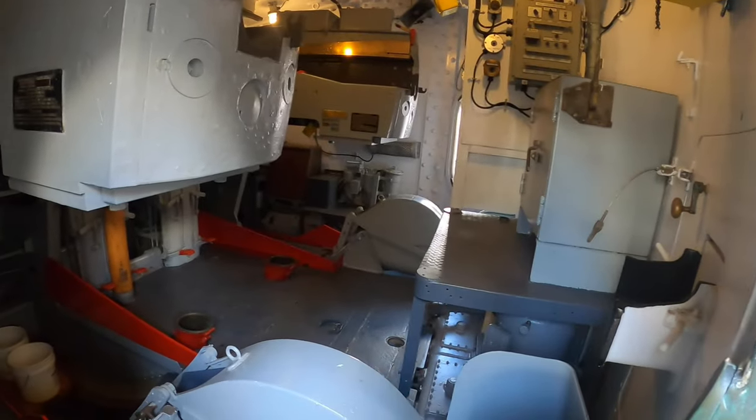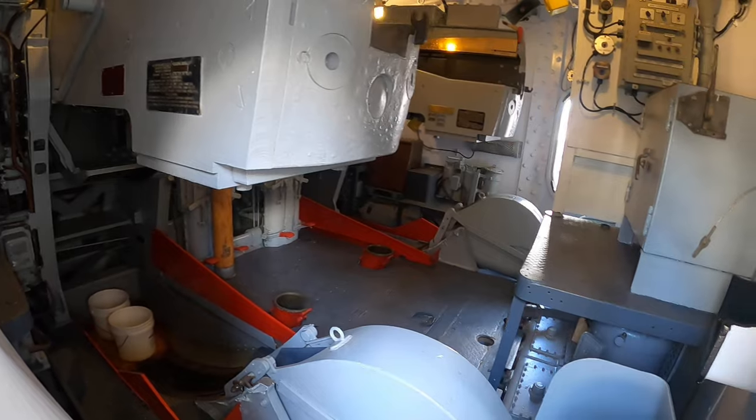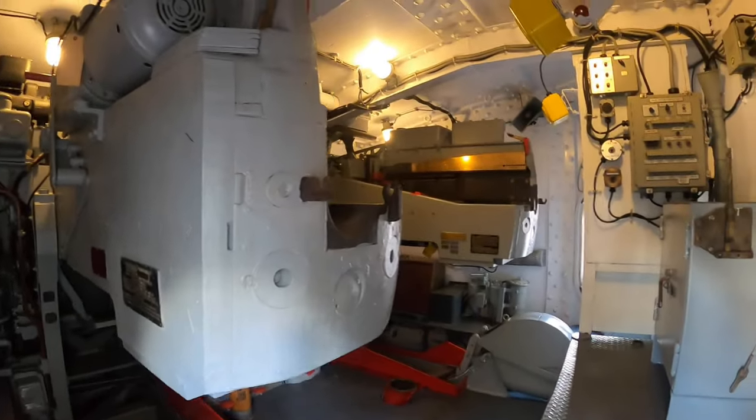Look inside that one too. This is one of the side guns, right? Yeah, side guns. Not half as big as the front one.